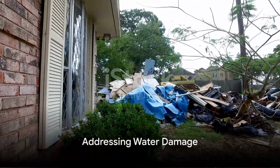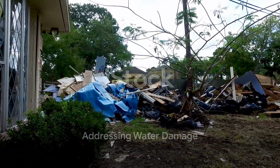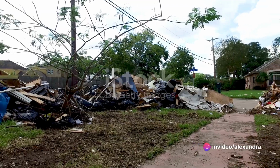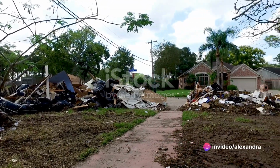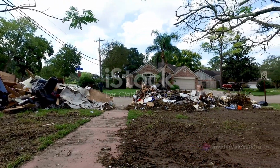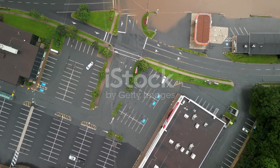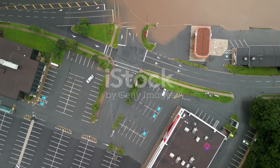Flooding is another common problem after storms. It's not just a nuisance. It's a serious matter that requires immediate attention. The first step in dealing with waterlogged areas is to get rid of the water. This can be done using a pump or a wet vacuum. These tools can be rented or purchased from your local hardware store.